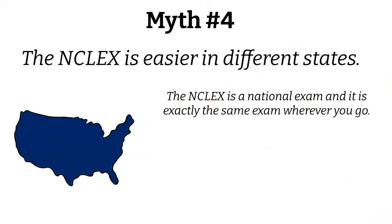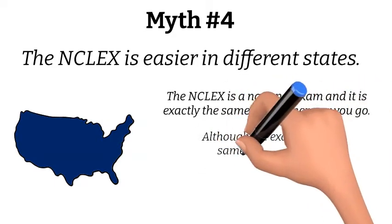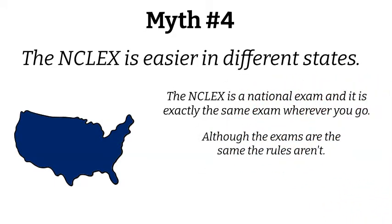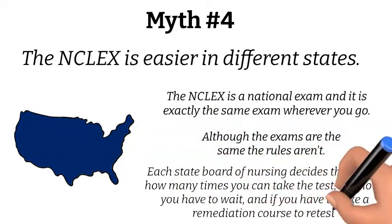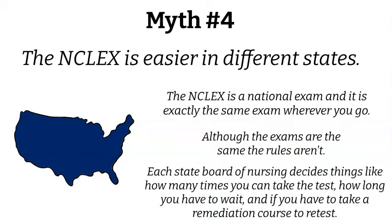The only differences between states are some of the rules regarding licensure and exam taking. For example, how many times you can take the exam, how long of a waiting period must there be between attempts, and whether or not you have to prove you took a refresher class before your next attempt. But with all that being said, the exam itself is exactly the same.